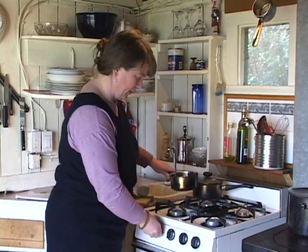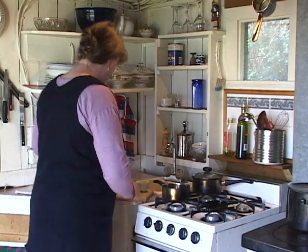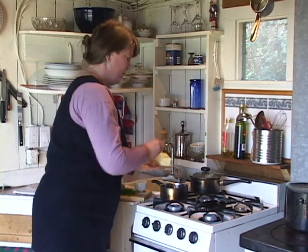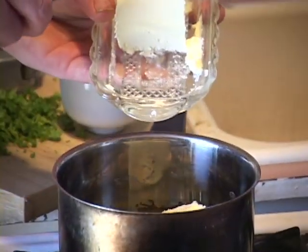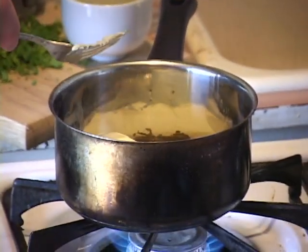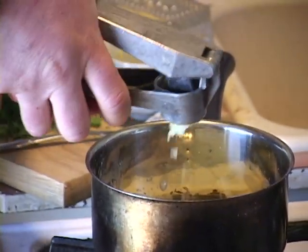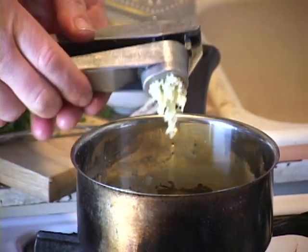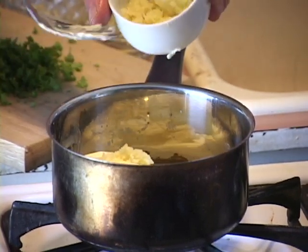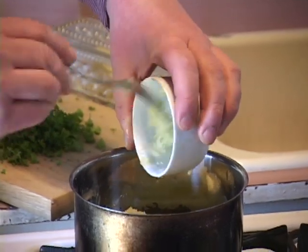Melt some butter on medium heat. Okay, so I've got a quarter of a cup of butter. We like butter. And some garlic. I really want a lot of garlic flavor, so I'm going to squish it through the press. That's going to release a lot of the oil. And I've got a few more here. Altogether about 3, and if you really like garlic, 4 cloves of garlic go in.